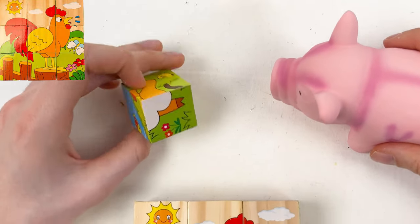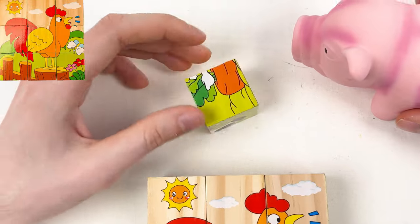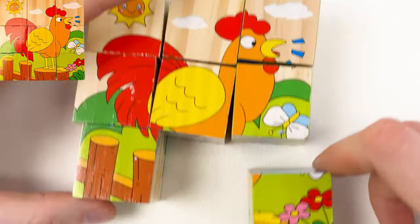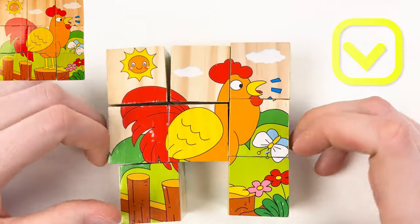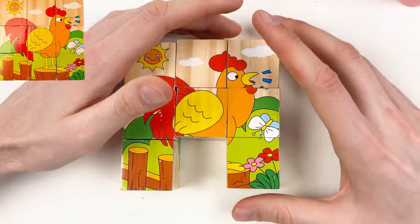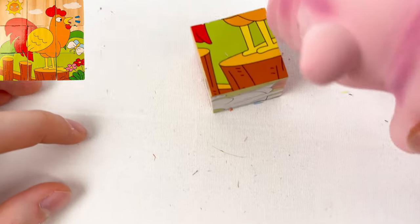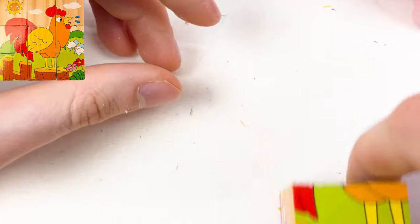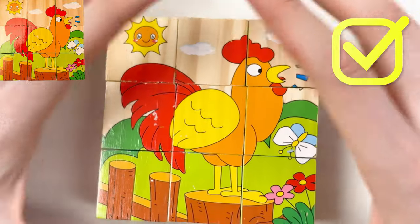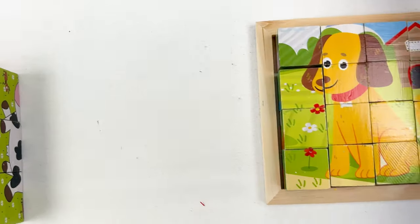So, Mr. Pig, what are you saying? This one, or let's rotate and see. Mr. Pig is saying that this one could be. Okay, let's take this. And yes, indeed, this is the right puzzle. As always, Mr. Pig is always right. Okay, and the last one. Let's see. And yes, here is the rooster. Okay, so let's move it like that. And great, we found all the puzzle pieces of the rooster. Amazing, we've completed all the puzzles.